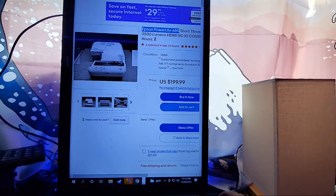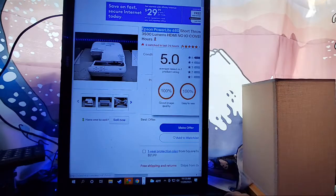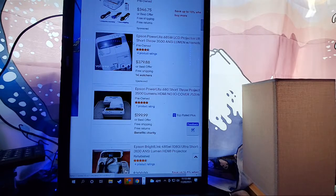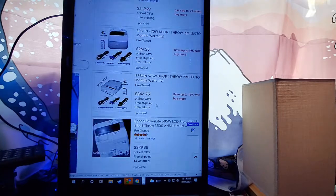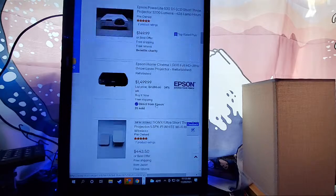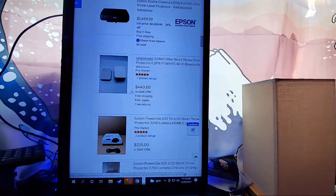But I'm just curious. This one right here is a 680. Mine's a 585. So that's what I'm wondering. Mine's a WXGA. I'm gonna make sure mine is exactly what it is too. All right, so let's come here and grab this one at the bottom. Let me see, 3,500 lumens. And mine is a 585. I wanna get a Sony short throw projector though.